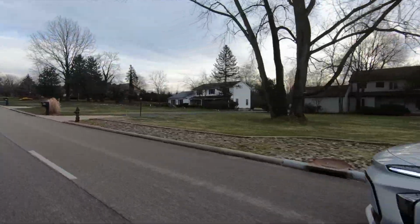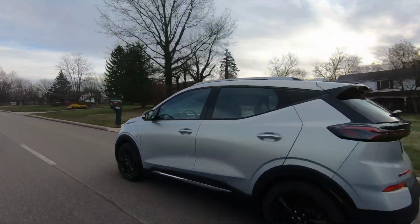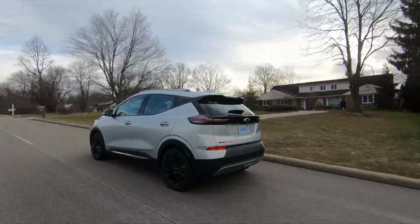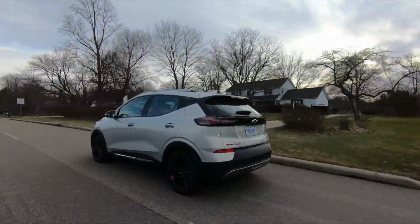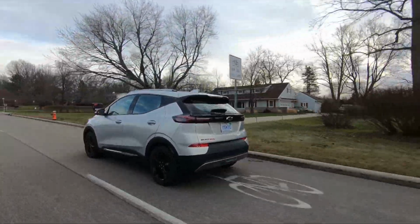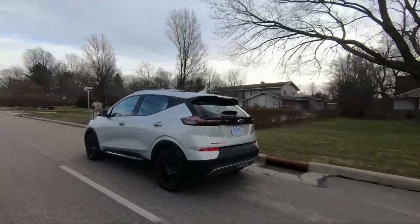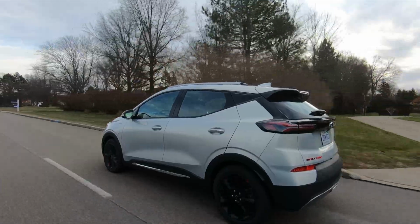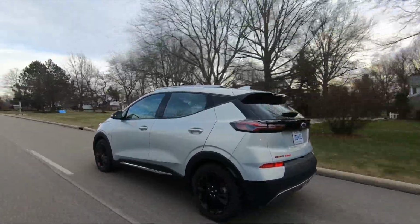But it's going to be really nice, especially if you like to take long distance road trips. Super Cruise can really help you on those mapped highways in your area. Overall, it's a nice option that General Motors even offers at this price point. So overall, we're pretty impressed with how Super Cruise handles.